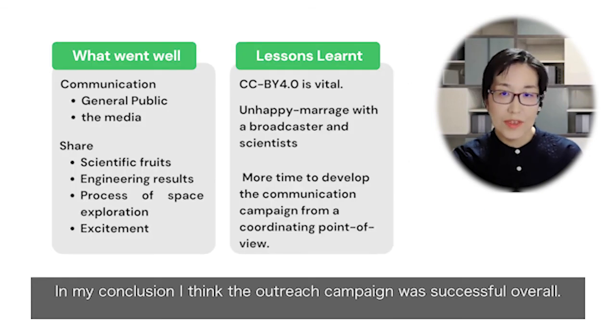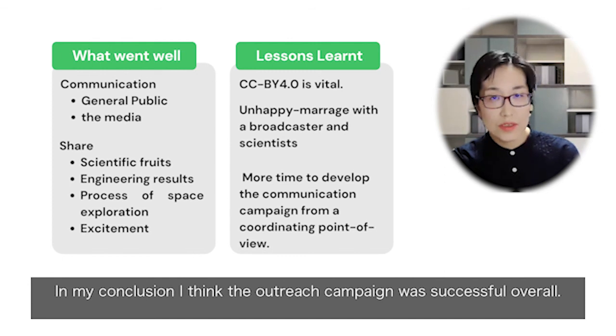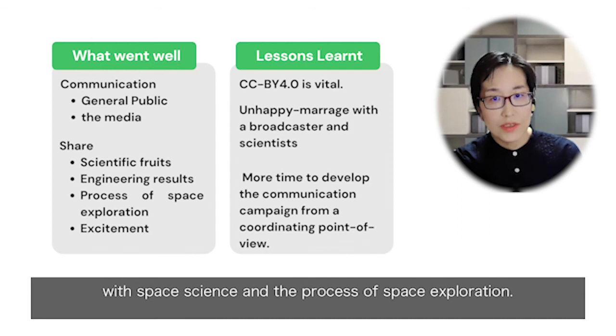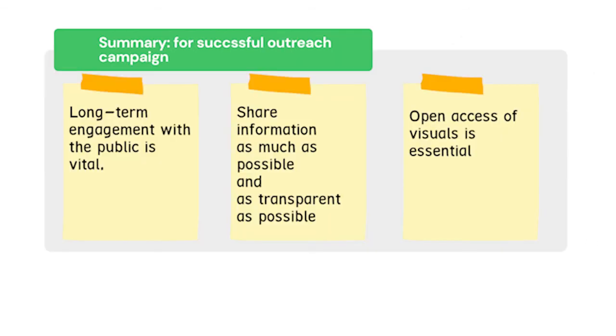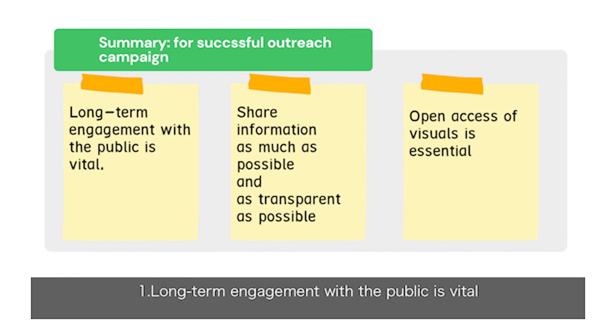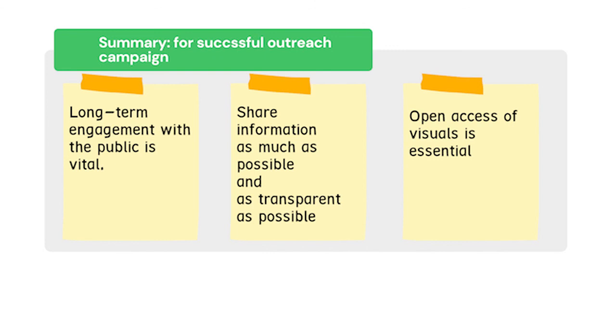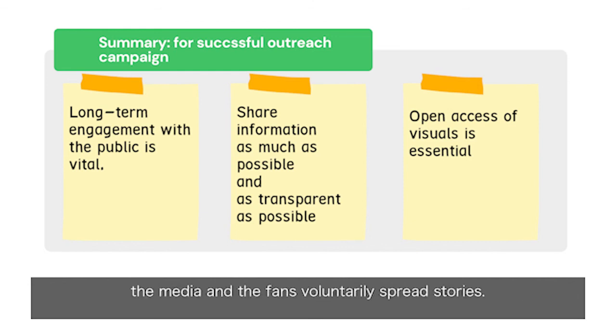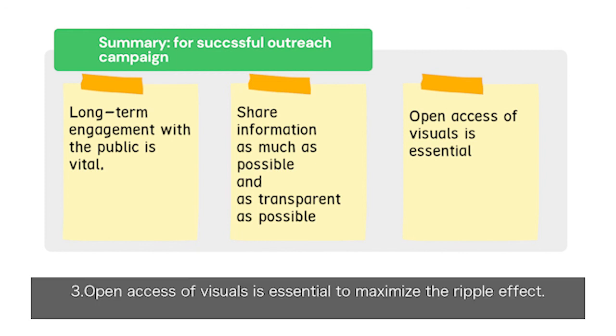Okay, in my conclusion, I think the outreach campaign was successful overall. Stories of Hayabusa2 made chances that people become familiar with space science and the process of space exploration. Now, just to summarize, let's quickly look at the main points. Long-term engagement with the public is vital for the success of outreach of a big project. When we share information as much as possible and as transparent as possible, the media and the fans voluntarily spread stories. Open access of visuals is essential to maximize the ripple effect.